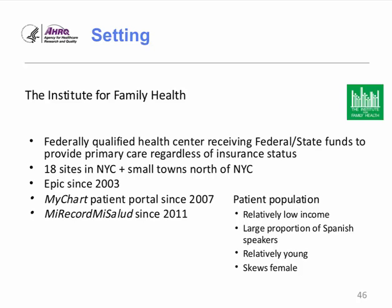Not surprisingly, their patient population averages relatively low income. There's a very large proportion of Spanish speakers. And since they're a family practice, the patients are relatively young, tend to be young women with and without families. So we do see a little bit of a young side on the patient demographics.